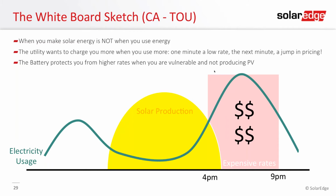So in the winter, it's 4 p.m. In the summer, it's a little bit later. The utility likes to charge you more when you use more. So in the late afternoon, when you're using all that energy, time of use rates go up and demand charges kick in because that's when you're going to get your demand charges on your peak usage. So at 1 minute, you've got one rate, the next minute, boom, your bill just went up. So the battery is essentially there to protect you from that. You're going to be able to transfer energy that you produced in the noontime, in the middle of the day, to later in the afternoon to offset either that demand charge and lower your total peak or offset those high rates for the time of use charge.